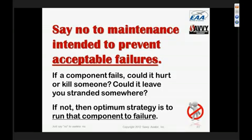Another area where we tend to say no to recommended maintenance is maintenance that is intended to prevent failures which are acceptable failures. And let me tell you what I mean by that. Preventive maintenance, obviously, is maintenance intended to prevent things from failing. But not all failures are created equal. So we need to think a little bit about the consequences of various kinds of failures. If a component fails, could it hurt or kill someone? If so, that's unacceptable, and we absolutely need to do everything we can to prevent that failure.